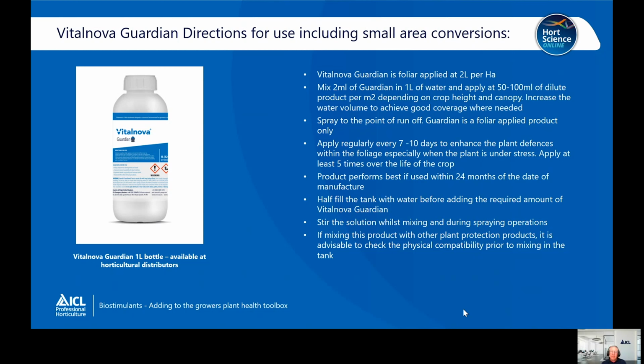Ready when you are. The product performs best if it is used within 24 months of the purchase date. And you will probably have the same, start again. Lost me, I lost my train of thought and had to stop and start again on that one.